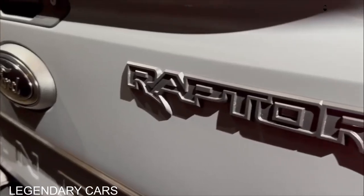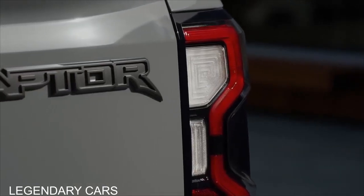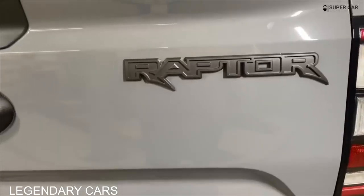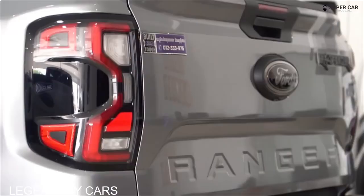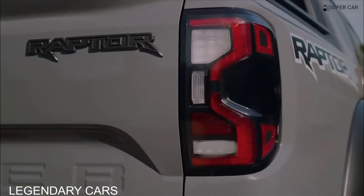Since the standard Ranger itself grows 50 millimeters wider in the new generation, the Raptor's increase in width is not as pronounced. It is now 100 millimeters wider overall, which still required flared armor to help accommodate the larger, wider rolling stock.